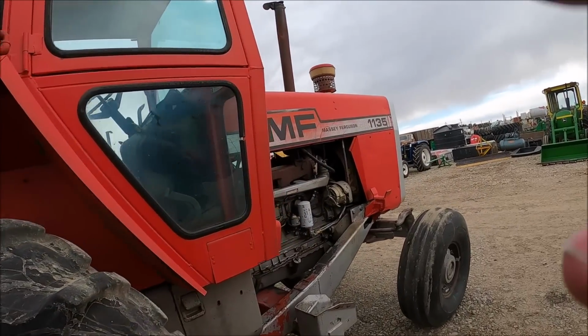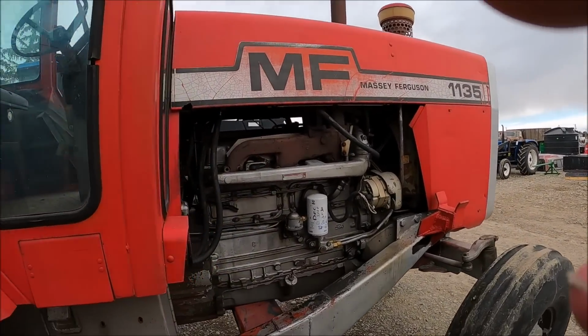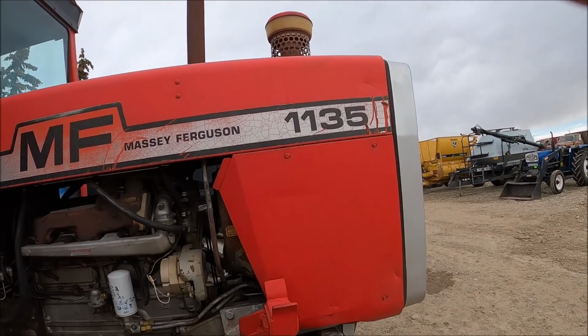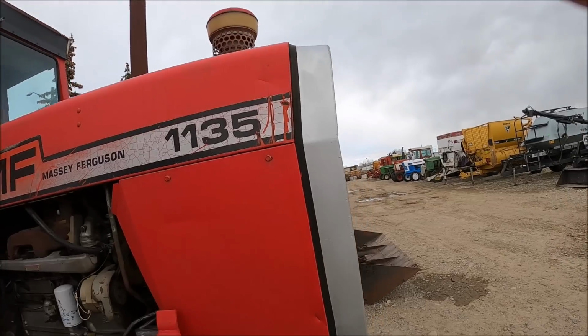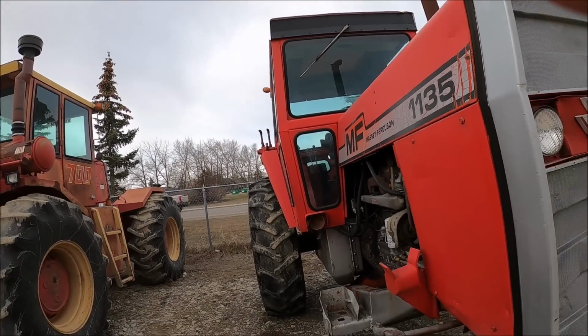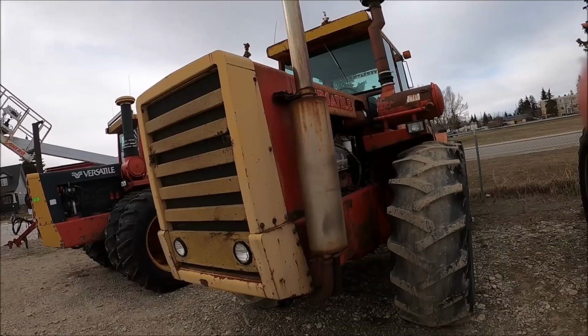Yeah, this one's not as straight. Look, you can see it had a loader of some kind on it. That's probably why it's beat up. Well, I don't say it's completely beat up, but it's not the best.